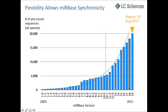The new nomenclature that I already mentioned was introduced initially only for a couple of species, human, mouse, I believe zebrafish was also part of this. But since August, so since last month, this nomenclature change was applied to all species that are listed in miRBase. So again, if you want to compare data here, it's becoming a little tricky.